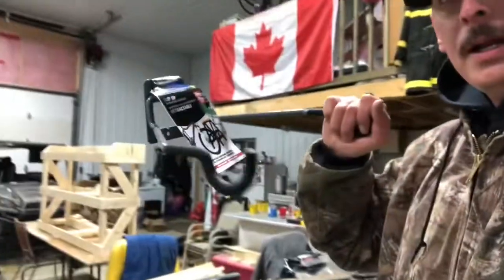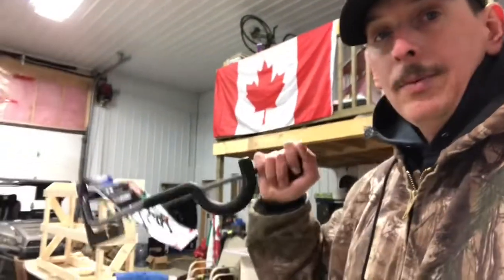So yeah, I picked up two of these. They're nice and spread out, so there's lots of room to hang up one on each hook, and it's going to be great. I'm pretty excited about it.